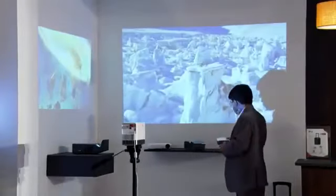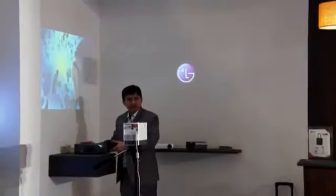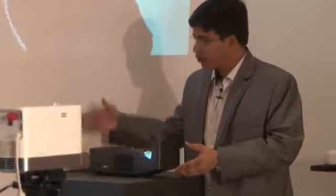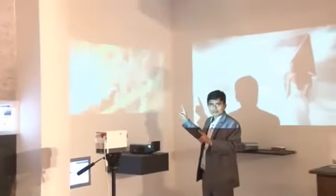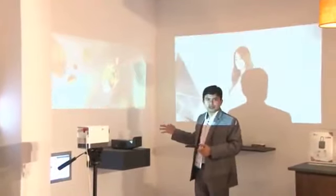But what we are displaying over here are the LED ranges. This particular product is an ultra short throw projector, which means with just a 33 centimeter gap from the wall or any surface, it can project up to a 100 inch screen. Right now there are so many bright lights, but still you can see the projection's quality.